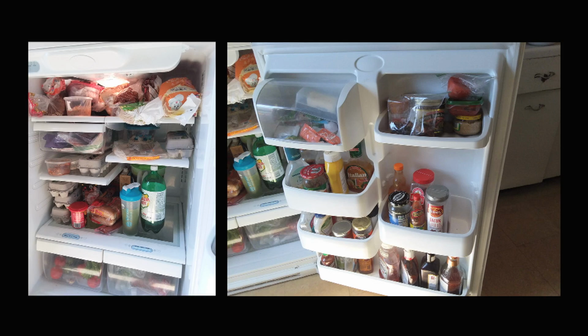Does your refrigerator look like this? Well, mine does, and so I decided to do a show on how to organize it a little bit better and save some money and get all this mess cleaned up. Stay tuned.